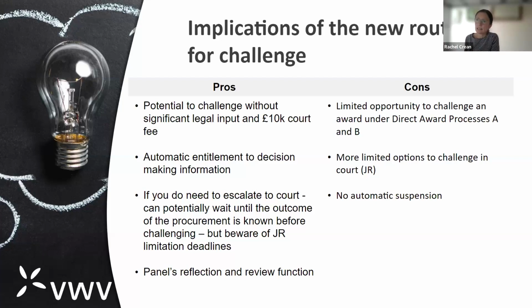If you do need to escalate to court, you can potentially wait until the outcome of the procurement is known before challenging, but beware of judicial review limitation deadlines. Under the old regime, you had to issue a claim within 30 days of being aware, or the date when you ought to have been aware of your grounds for challenge. If there was a problem early on in the procedure, so with the ITT documents, it potentially meant you had to issue a claim before you knew the outcome of the procurement.